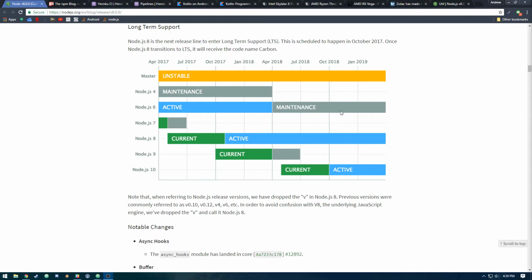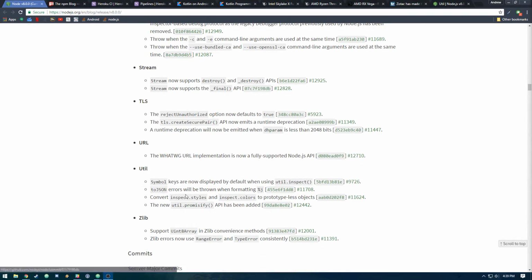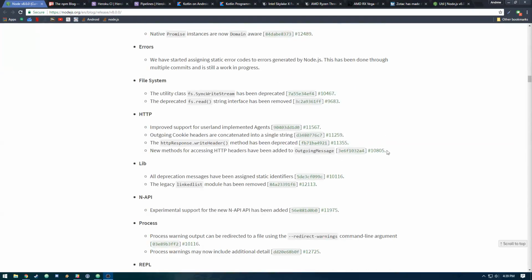Yeah. So the feature we're going to talk about later on is a new utility method called util.promisify. Basically it lets you convert old callback functions into promises pretty easily. And so we're going to give a little demo of that. It's a pretty nice method. Not too many major changes in this version.